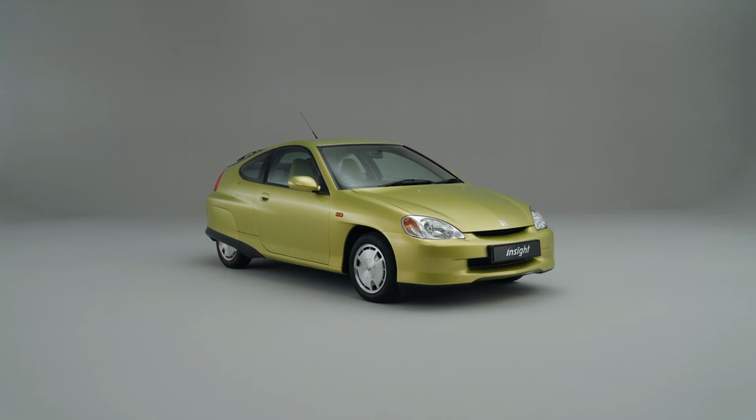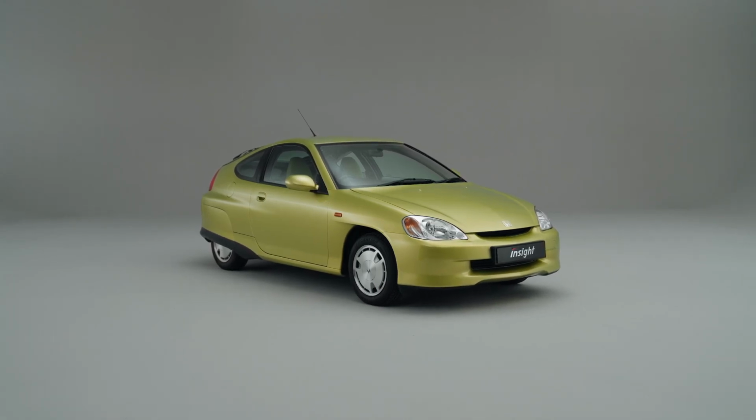So they actually brought the first ever hybrid to Europe. It was the Honda Insight back in 1999. It literally went on sale just a few months ahead of the Toyota Prius, which had been on sale in Japan since about '97, but didn't get to Europe till about the summer of the year 2000.